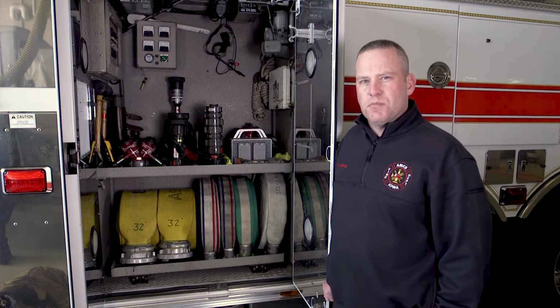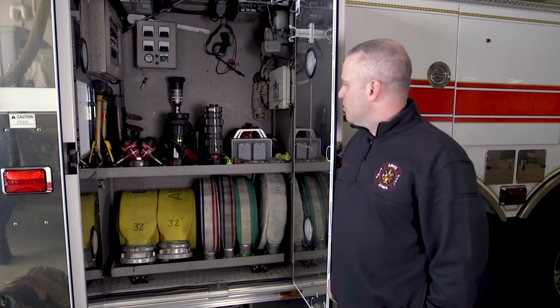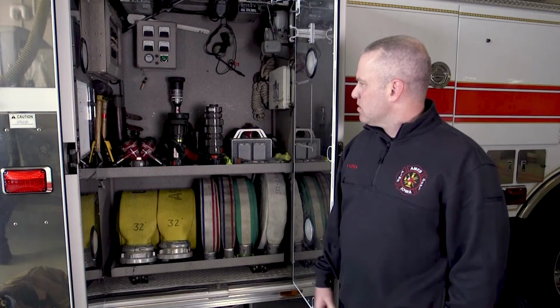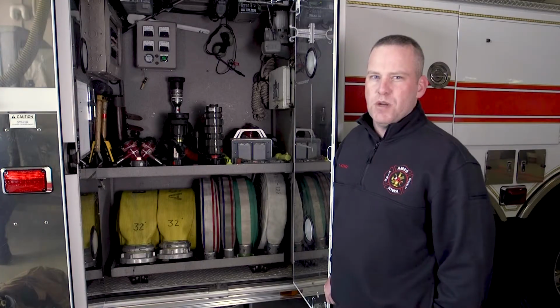Hi, I'm Brandon Hendrick. I'm a firefighter down here at Station 3. This first compartment we're going to show you is the pump operator's compartment. So today would be Phil's compartment. It consists of extra nozzles, fittings, gated wyes, and extra hose to assist Phil in his pump operations.